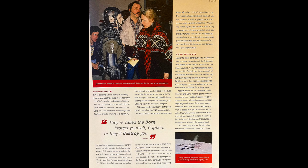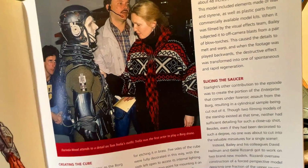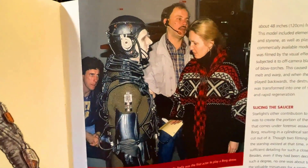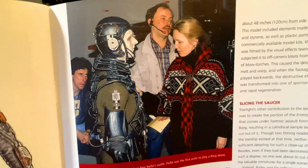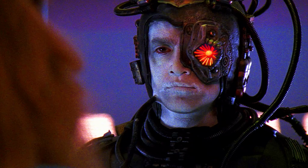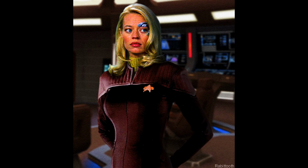Dorinda Wood attends to the detail on Tom Trella's outfit. Trella was the first actor to play a Borg drone. Ultimately would lead to one of our favorite Borg drones, Hugh. Or my personal favorite Borg drone, 7 of 9.